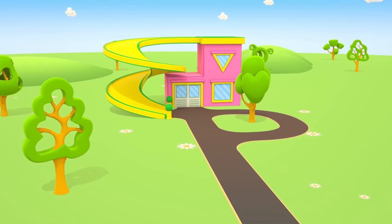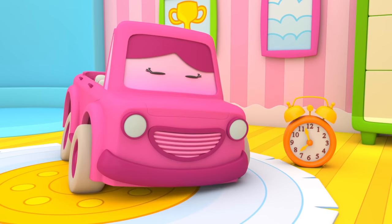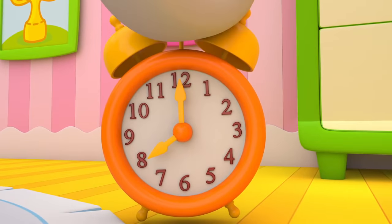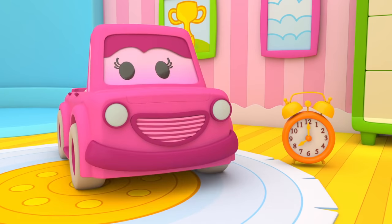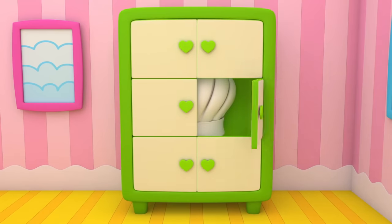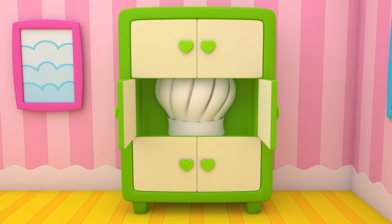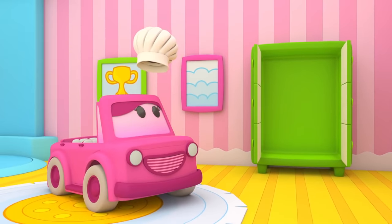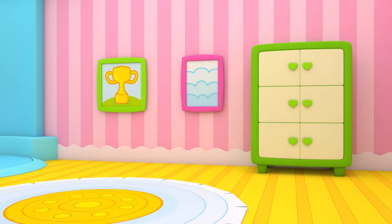This is Mimi's house. Mimi is sleeping. It's already 8. Time to wake up. Oh! Good morning, Mimi. What's hidden in your closet? A chef's hat. Mimi's a chef. She'll cook.